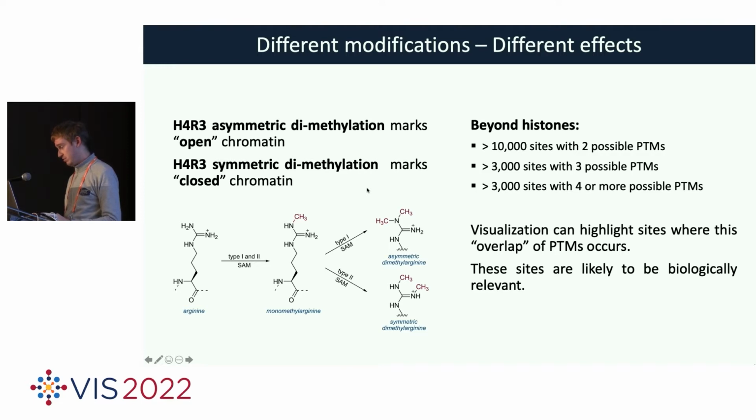there has been a lack of data, but just from an overview of the preliminary results from IonBot, we were able to identify over 10,000 sites with 2 possible PTMs, 3,000 sites with 3 possible PTMs, and another 3,000 sites that have 4 or more possible PTMs. So these sites that are heavily modified are very likely to be biologically relevant.